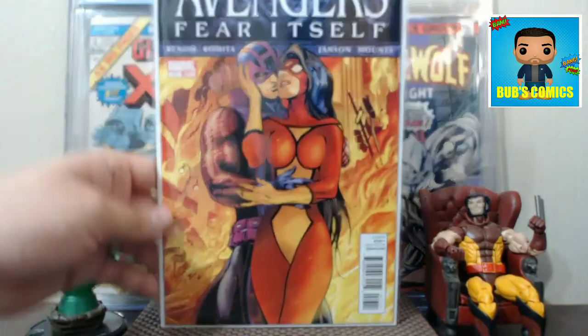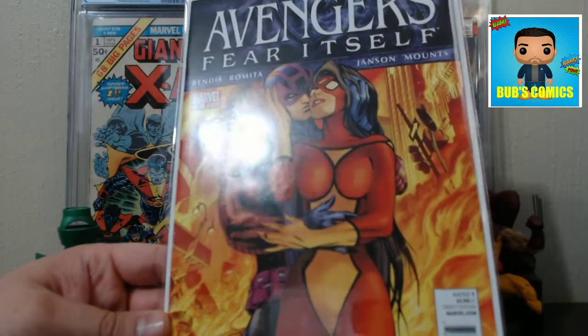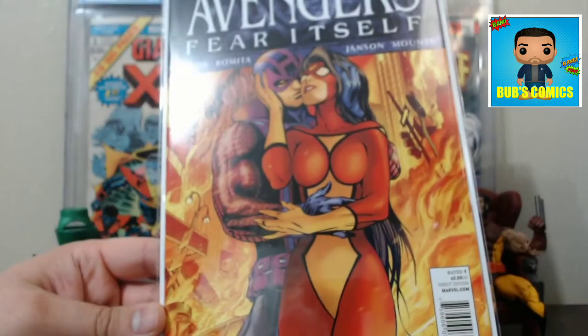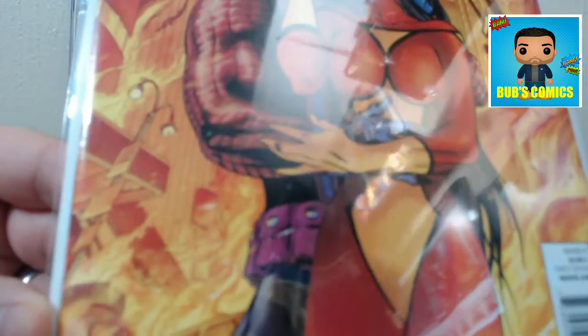This one, anytime I see a beautiful Spider-Woman cover, I don't pass it up. So here's Avengers Fear Itself number 17. So I like that pretty well. What I really like about this cover is how detailed everything is. Everything in the background is super detailed. They put a lot of work into Hawkeye. Looks very, very detailed all around.